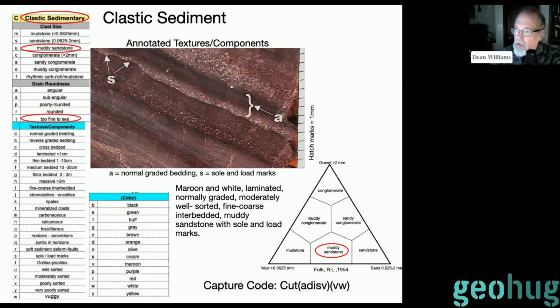This is a muddy sandstone. And in this case, the roundness of the grains, you can't tell. They're too fine. You can see the hatch marks on the right-hand side are millimeters. They're not centimeters, millimeters. So that's quite fine. And you just can't tell. So if you can't tell, you state you can't tell. Then it's normally bedded. It's laminated. It's fine coarse interbedded. And there's some soil and lode marks.